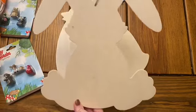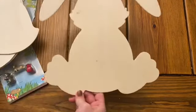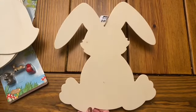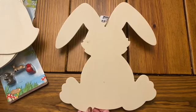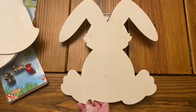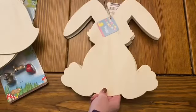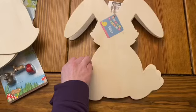And then they also have this really cute bunny shape, and I think you could use him if you wanted to paint him as if it were a front-facing bunny, or you could definitely use him as a rear-facing bunny and add maybe a little tail clip on the back of him, like a little poofy tail. I think that would be really super cute. And I did get 2 of those.